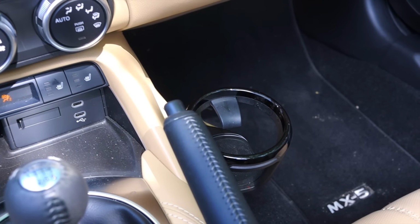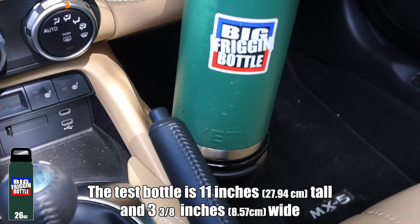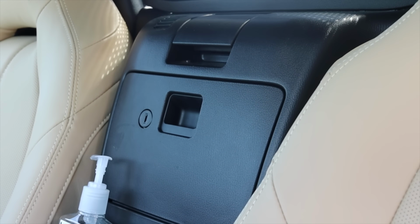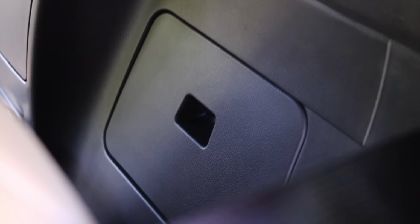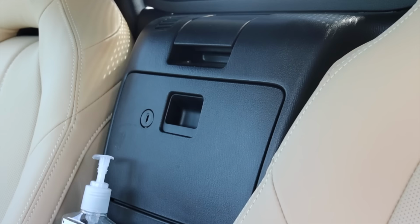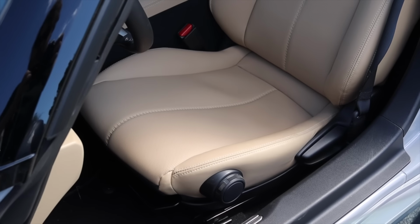And it should go without saying, but of course these little movable cup holders fail the big friggin' bottle test. Over my right shoulder, we also have a little lockable container, and there are 2 storage bins behind either seat. So you do have some storage in the interior, but you don't get a traditional glove box, and storage would not be a noun that I would use with the Miata. It's not a lot. The seats are decently comfortable.